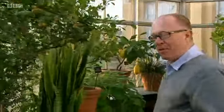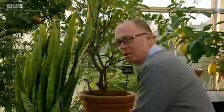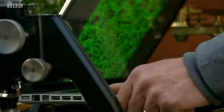Now, 150 years later, we have microscopes that enable us to look inside living cells and reveal what's going on inside them.